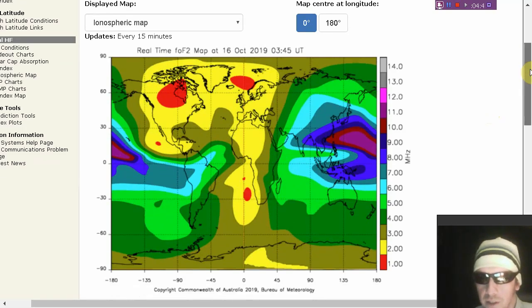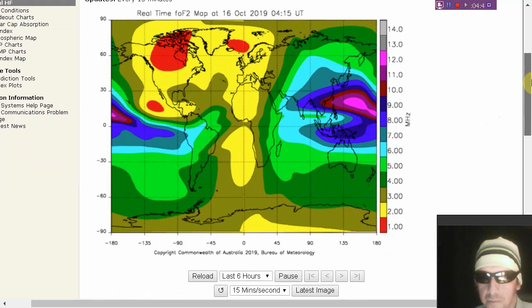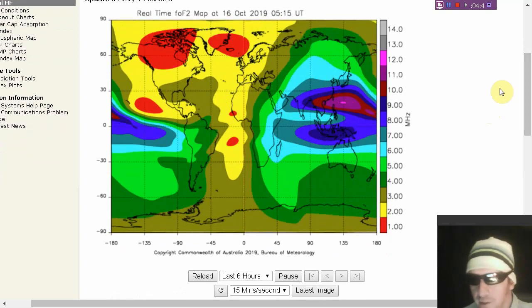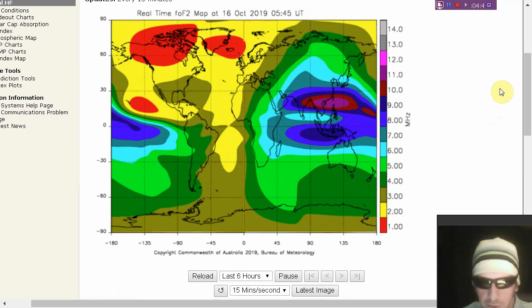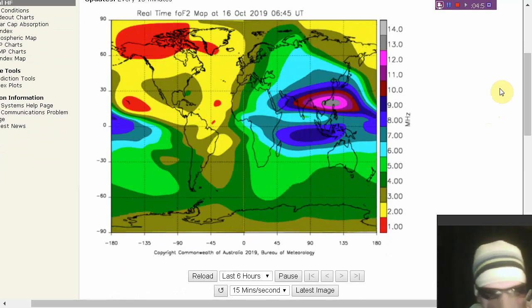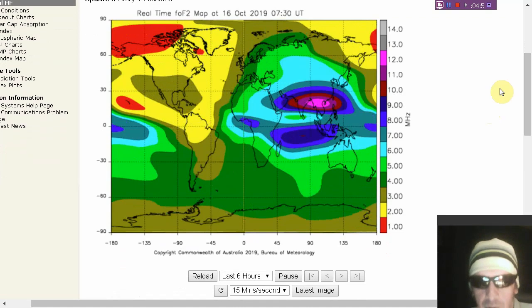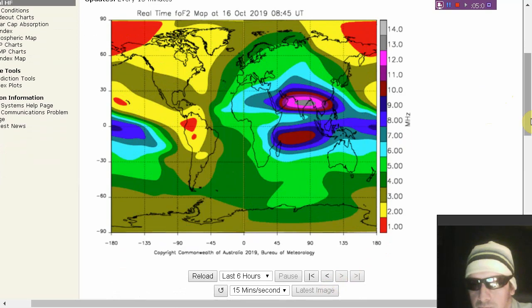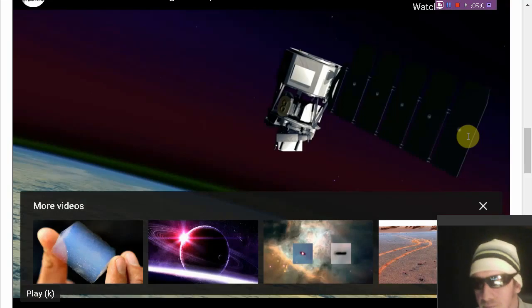And here's the ionosphere map, 6 hours of it, courtesy Government of Australia, Bureau of Meteorology. And things are looking pretty normal there. Let's bring up the latest image. Nothing really to write home about there, folks.